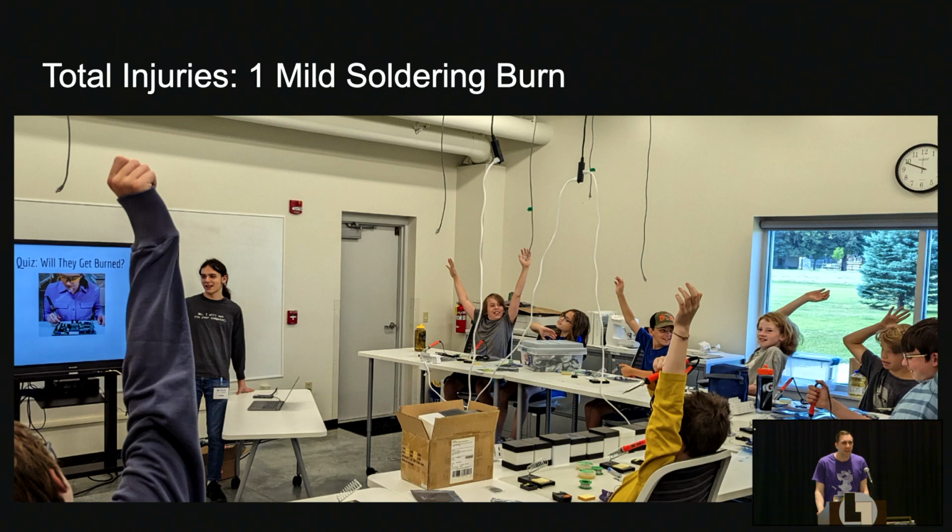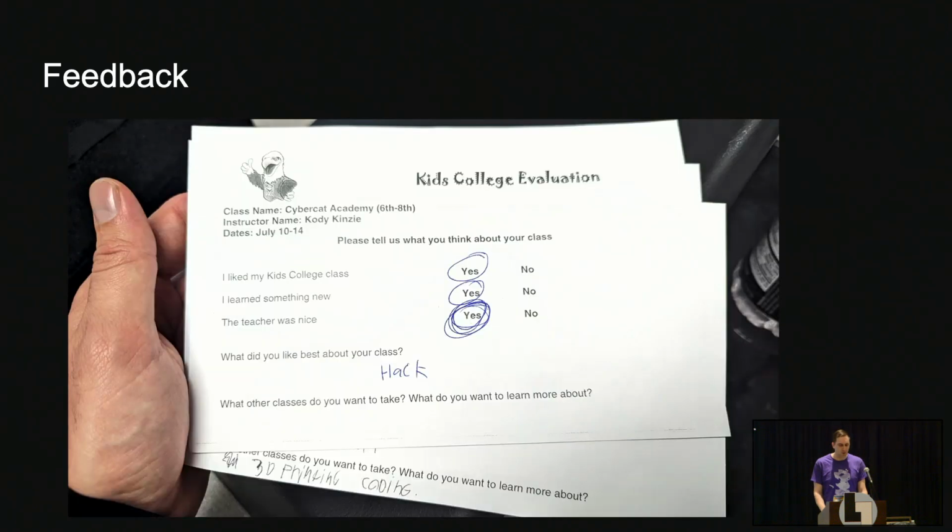Their parent came in the next day and was like, hi, I would like to know how my child got burned learning cybersecurity. And I was like, oh, we're making microcontrollers. She's like, listen, he doesn't care. He loves it. He's excited to be here. He won't shut up about it. I'm just curious. So you might face some student questions if you do that.